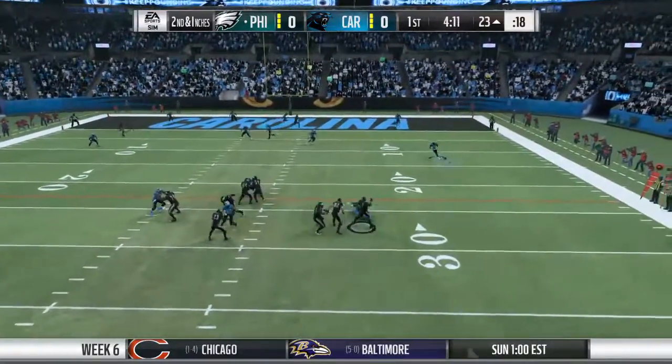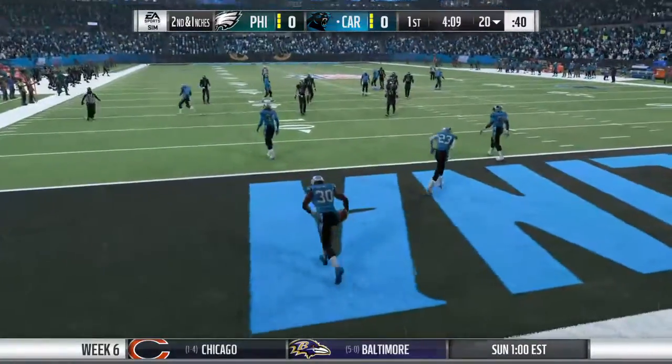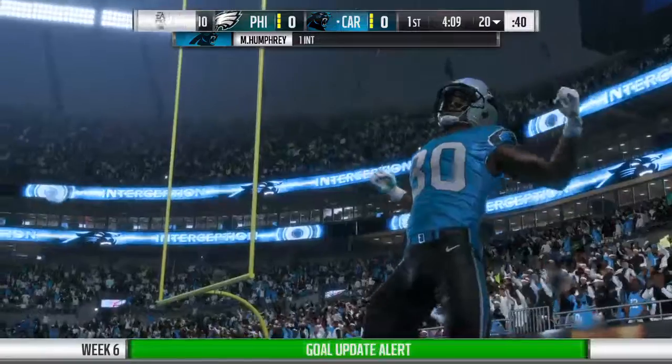Throwing is Bridgewater. Going to throw deep for the end zone. And oh, it'll be intercepted. It's the rookie from Alabama, Marlon Humphrey.